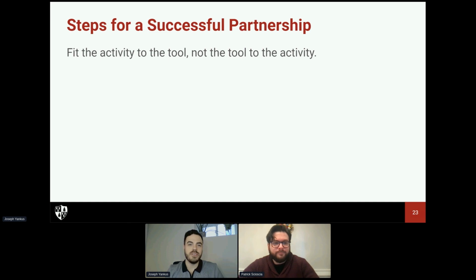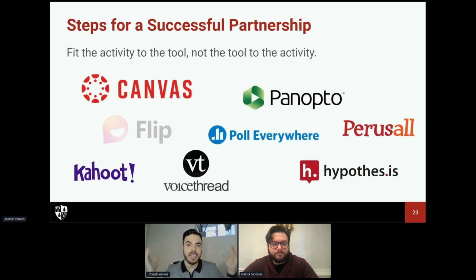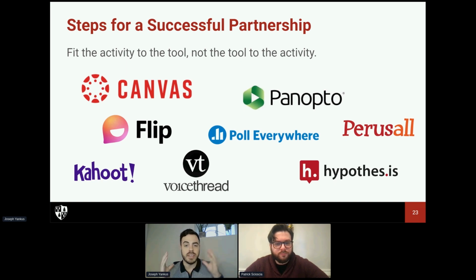I always say this: fit the activity to the tool, not the tool to the activity. There's a lot happening in instructional tech and ed tech with so many different tools available and things that we're excited about. And maybe you'll see a demo of a tool today and think, I really want to incorporate that into my teaching. I always like to say, as I mentioned, fit the activity to the tool, not the tool to the activity, so that you have an idea in your mind of what you want to do and you're trying to find the right technology to execute that vision.